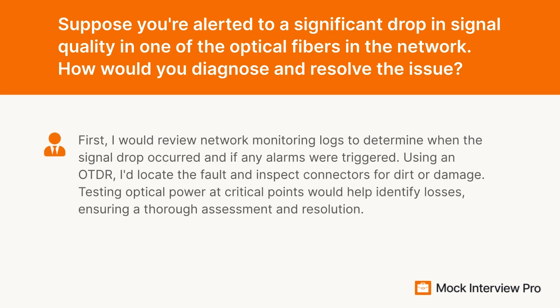First, I would review network monitoring logs to determine when the signal drop occurred and if any alarms were triggered. Using an OTDR, I'd locate the fault and inspect connectors for dirt or damage. Testing optical power at critical points would help identify losses, ensuring a thorough assessment and resolution.